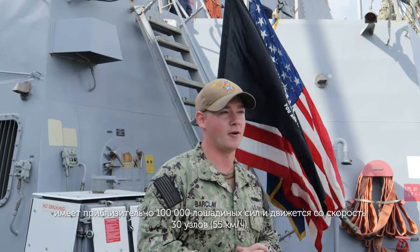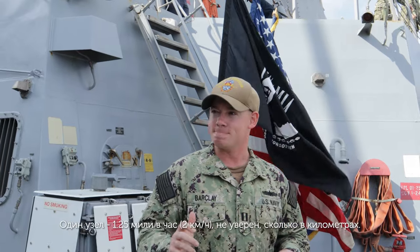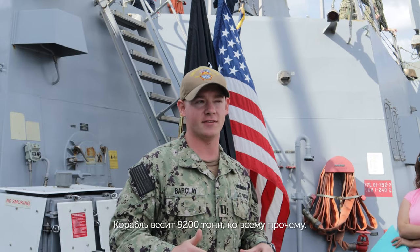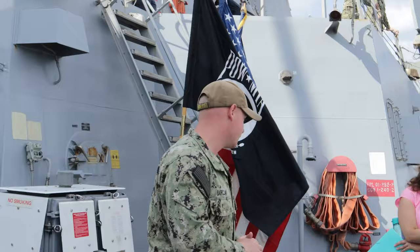Quick facts, the ship is about 510 feet long. It's about 66 feet wide, and it has about 100,000 horsepower and goes about 30 knots. One knot is 1.25 miles per hour, not sure in kilometers per hour what that is. But those are quick basic facts. The ship weighs 9,200 tons as well. Without further ado though, we'll head to the aft missile deck and continue with the tour.